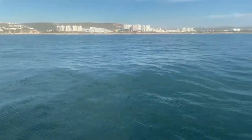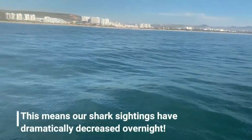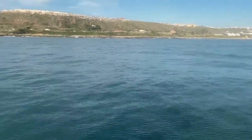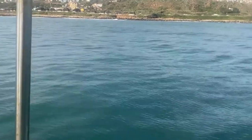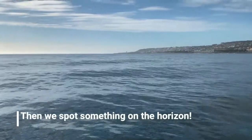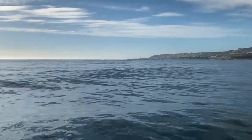Hammerhead sharks. Today, not so much. The water's a little bit harder to see through. The seals ahead of us. But nothing. No sharkies that we can spot today. Just spotted a group of dolphins coming into the bay here. So we've turned around and we're going to head towards them.